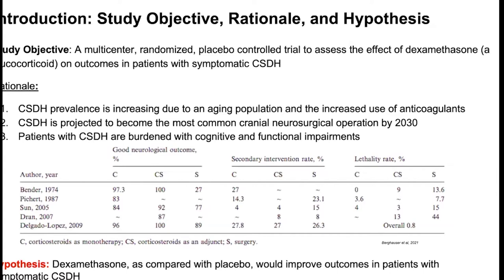And not only that, beyond the prevalence, patients that do have CSDH are burdened with cognitive and functional impairments. And this is well illustrated with those patients showing very heterogeneous clinical presentations that might range from cognitive impairments, such as memory loss, all the way to things like ataxia. So why is there an interest in studying dexamethasone?